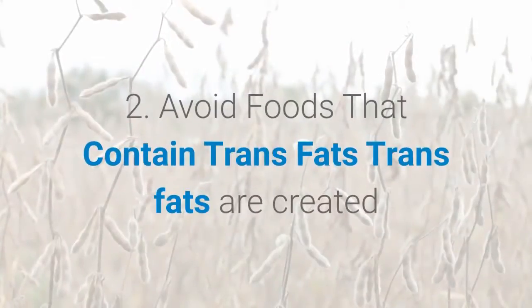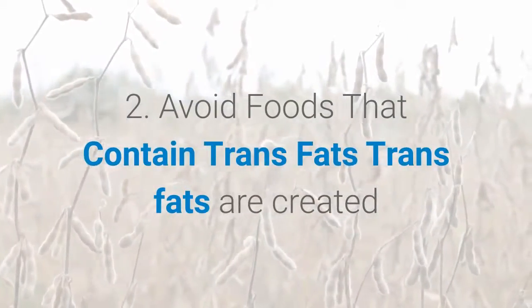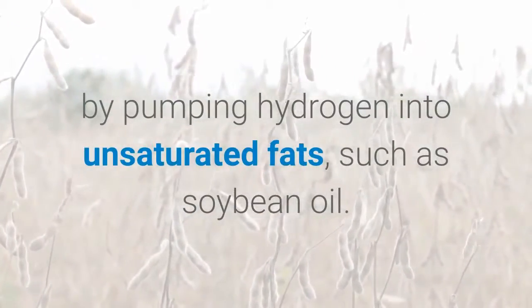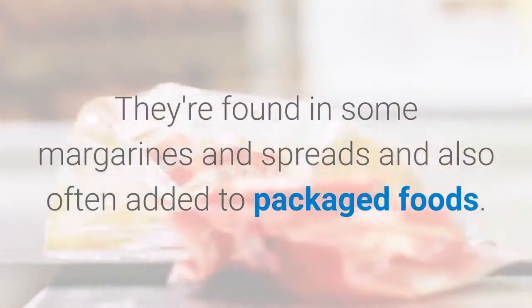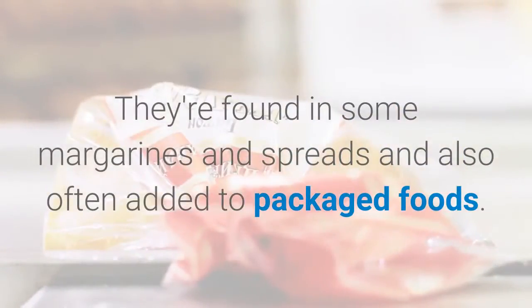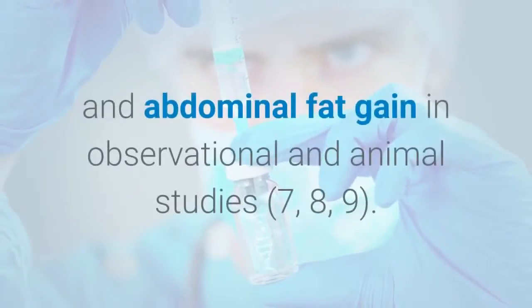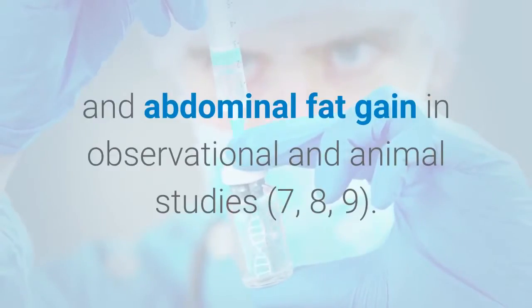2. Avoid foods that contain trans fats. Trans fats are created by pumping hydrogen into unsaturated fats, such as soybean oil. They're found in some margarines and spreads and also often added to packaged foods. These fats have been linked to inflammation, heart disease, insulin resistance and abdominal fat gain in observational and animal studies.